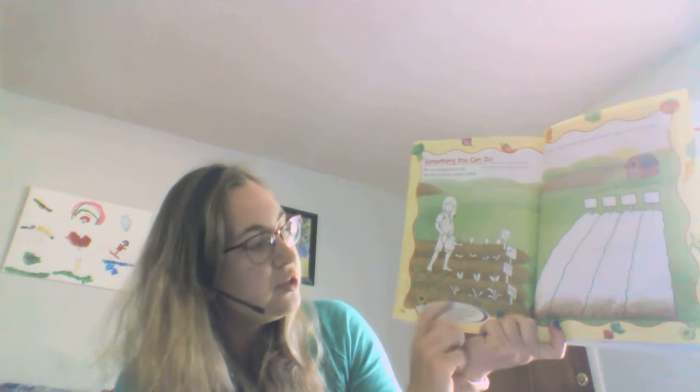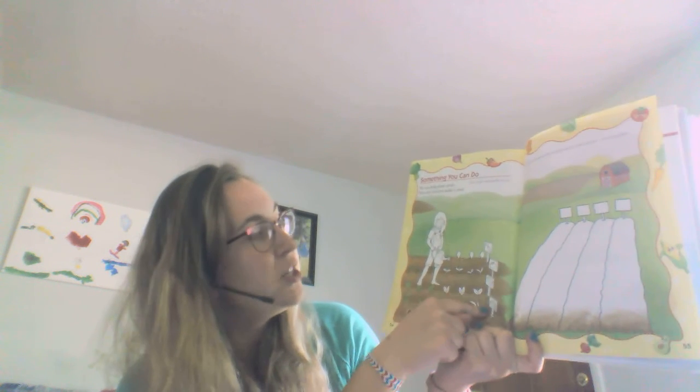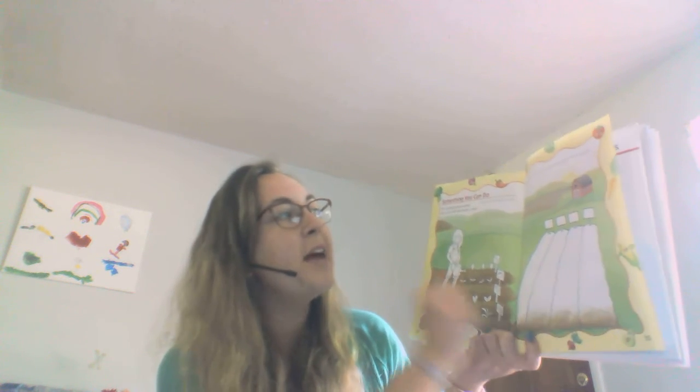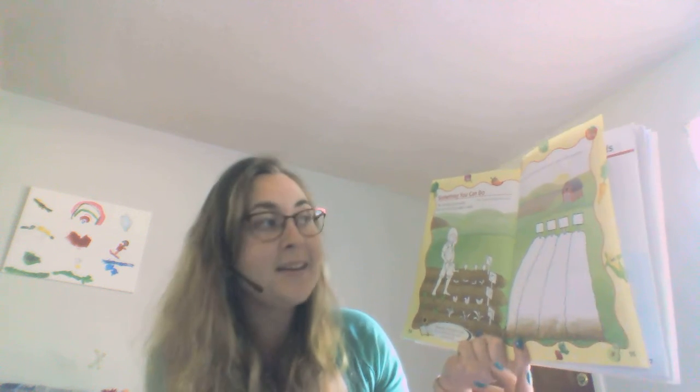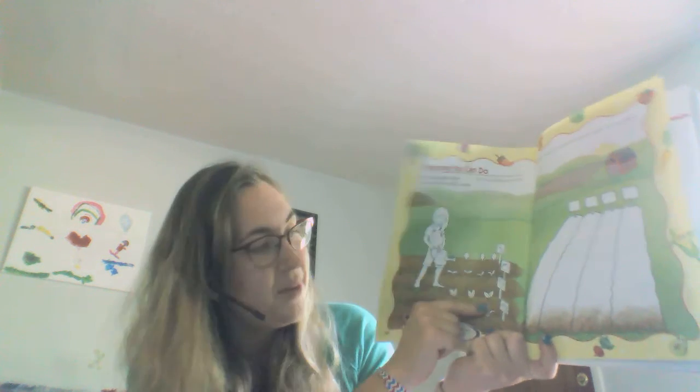So what you're going to do is you're going to color each of the different plants, color the signs she made, and color the girl. And then it says draw in the garden things that you could use to make a salad. So you're going to draw different types of plants that you could use to make a salad. You can use these as some ideas.